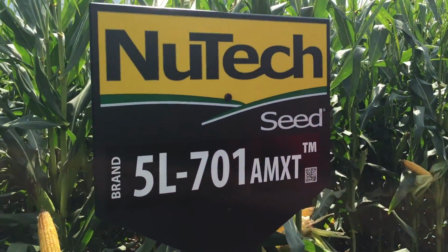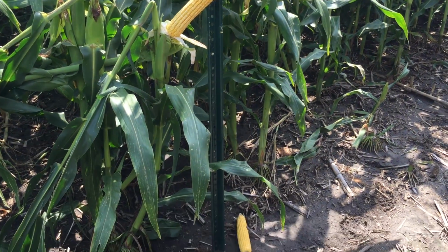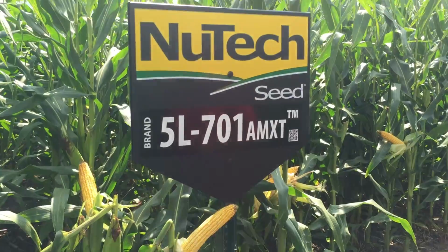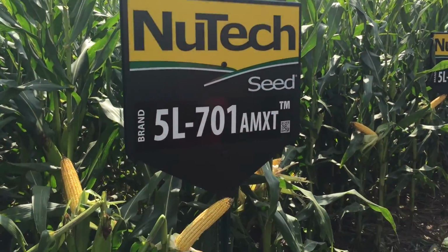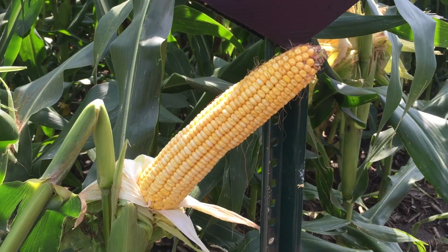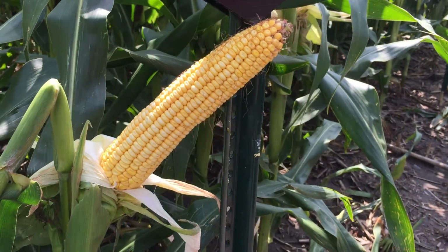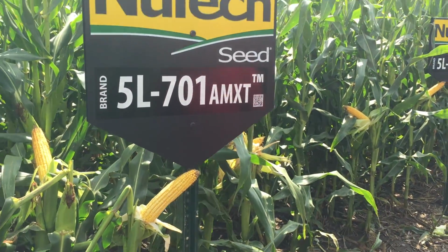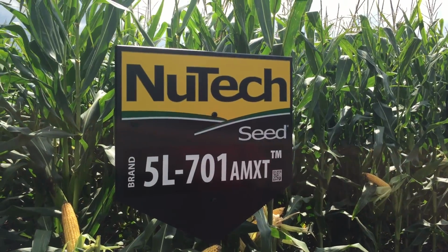This one here is our 5L 701. This is another Aquamax corn. This one here was a newer number. It's been around for a couple of years, but it's actually been a really sturdy corn. This one here is a pretty decent standing corn, very low on disease pressure. That 16 to 18 around is what we came up with. This one actually yielded fairly good for 101-day corn. It was in that 217 range when we yield checked it.